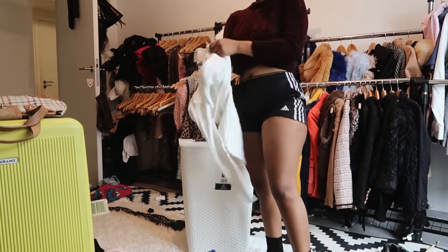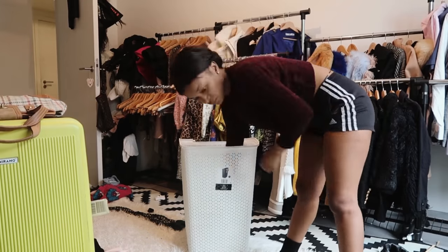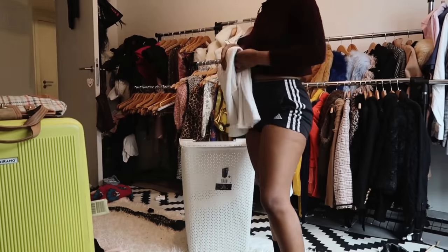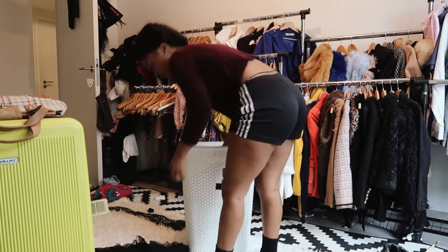I am now separating the clothes that I normally wear in the house. I mean, just the outfits for lounging. And as you can see, I am putting all my jackets, all my winter coats in the same place, all my trousers in the same place, because at this point, I am still using the clothes rack.